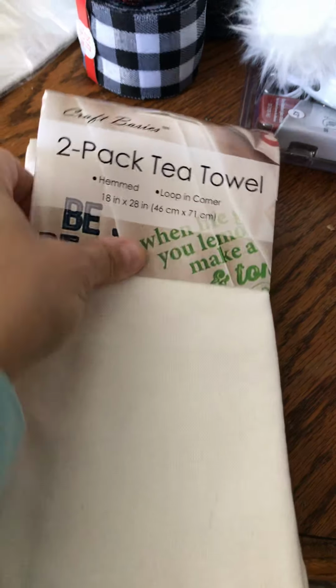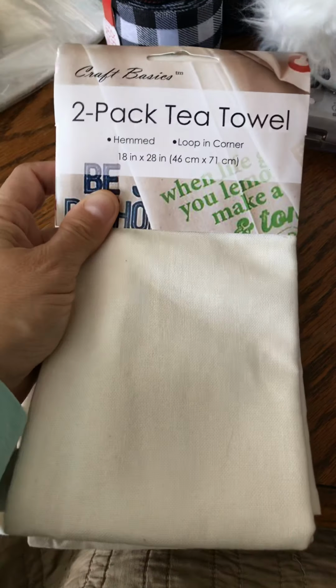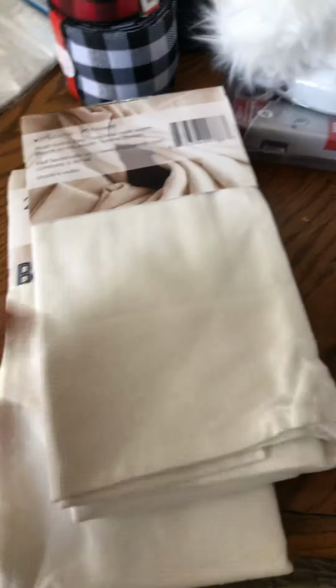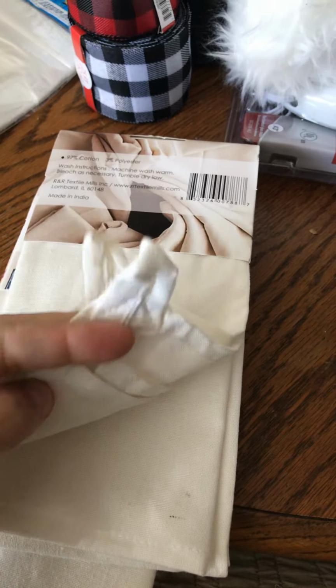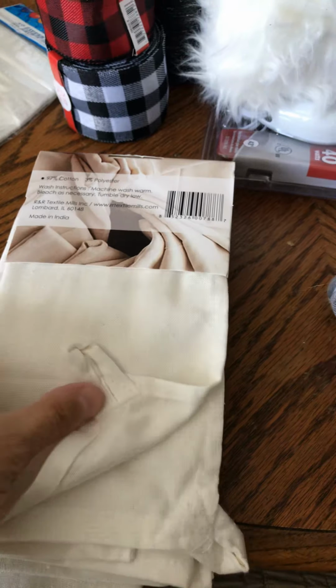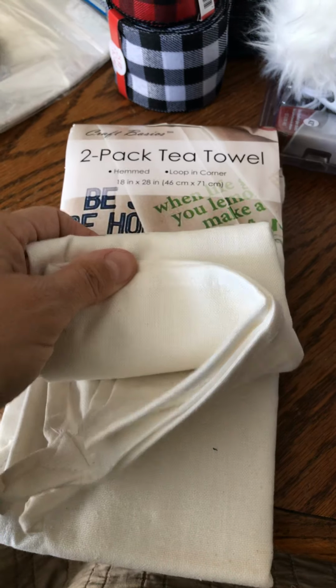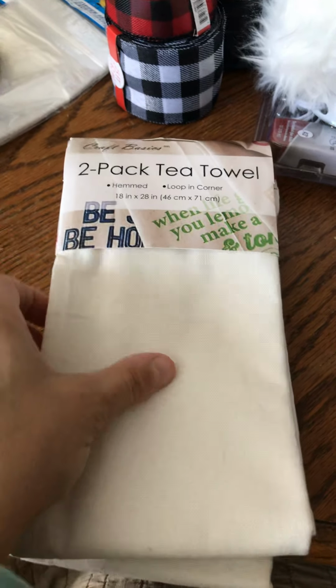The other thing that I found were, and I've been looking everywhere for these, the 2-pack tea towels. And this was $3.99 at Walmart, so there's 2 of them in there. They look like pretty good quality. These were in the crafting section, and I plan on doing some tea towels with Chalk Couture ink, which is permanent after you iron it or heat set it. So I'm planning on doing that.